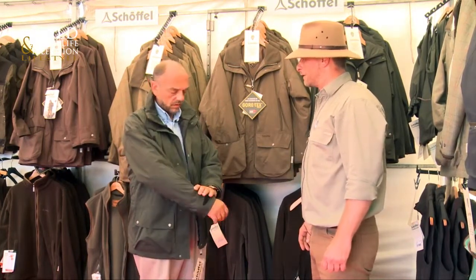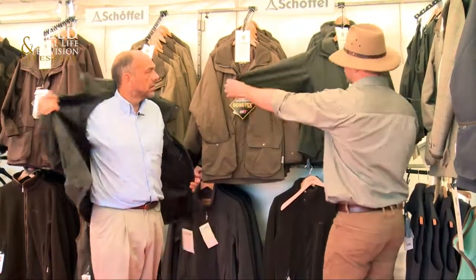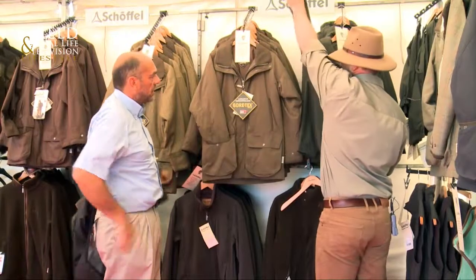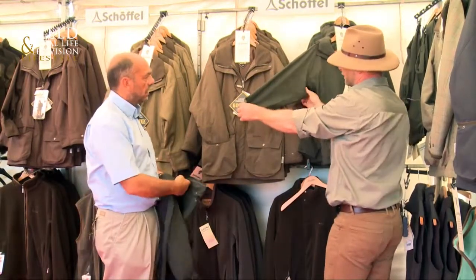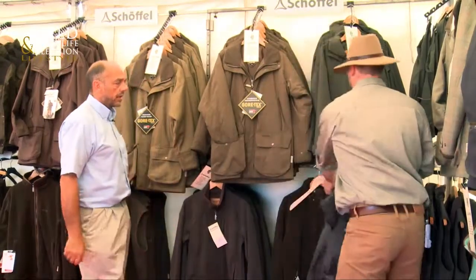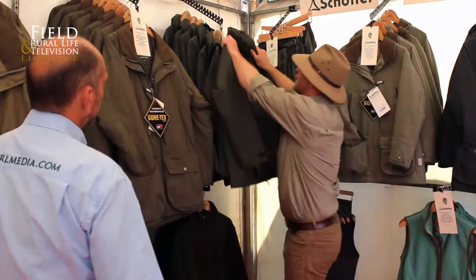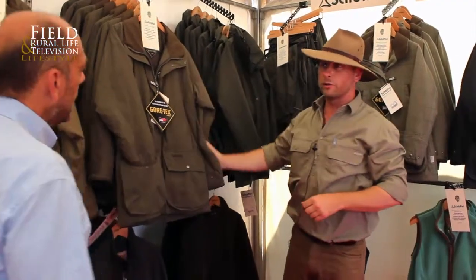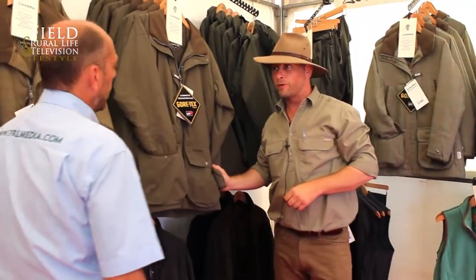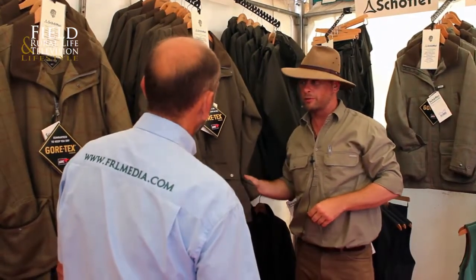Same cut as the ptarmigan range. This is the three ptarmigans here. When you lift your arm, you're not lifting the coat. You've got more material underneath there. Movement, brilliant. The ptarmigan Superlight is probably still our number one top seller. I remember the classic bottle green one. Yes, this is the latest incarnation, ptarmigan Superlight.